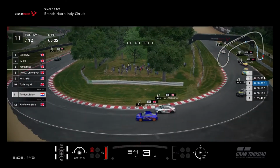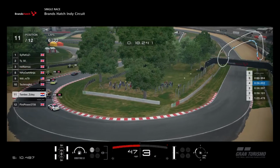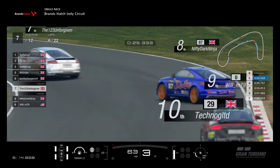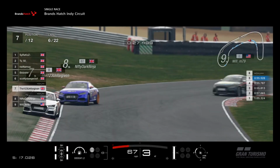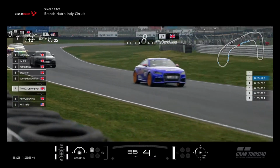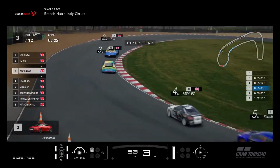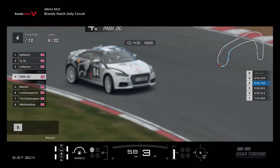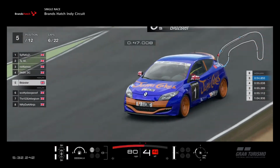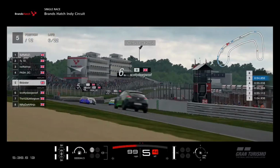Techno just holding on to that racing line, just sitting on the line, not allowing any way through, just keeping himself on guard. Speaking of on guard, Unforgiven and Nifty Dark Ninja go into a war, and Unforgiven goes through into 7th place, and Nifty Dark Ninja then goes down to 8th. Either that or the order was like that, and one car just ran wide or something, but not quite sure what happened there. But meanwhile up front, TY is still being hounded by Neil, and meanwhile Pash has been caught now by Bidster. Bidster in the McGann catching up to the guys in front, and he'll definitely have the top speed on him. So let's watch Bidster here.